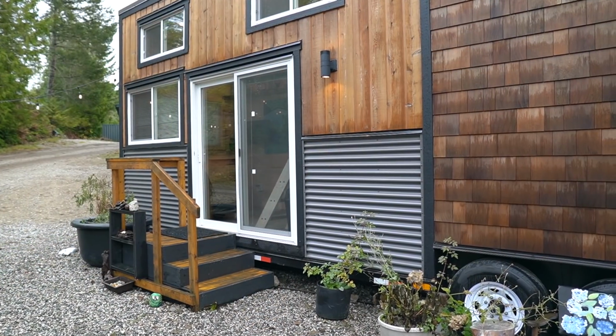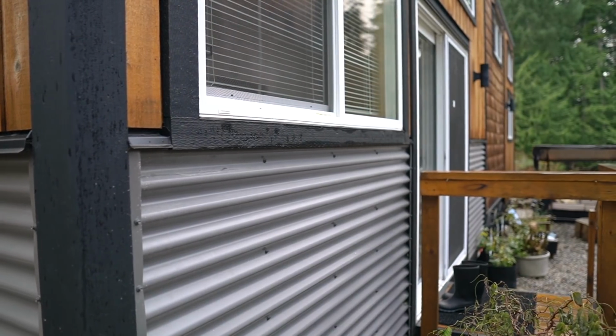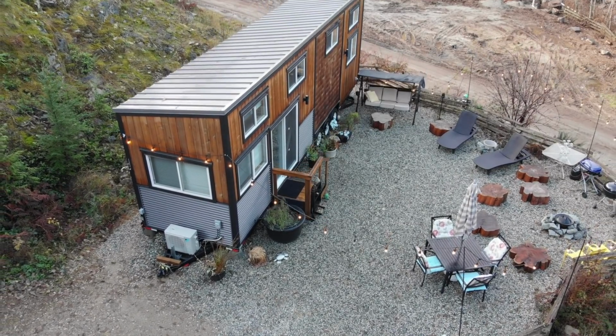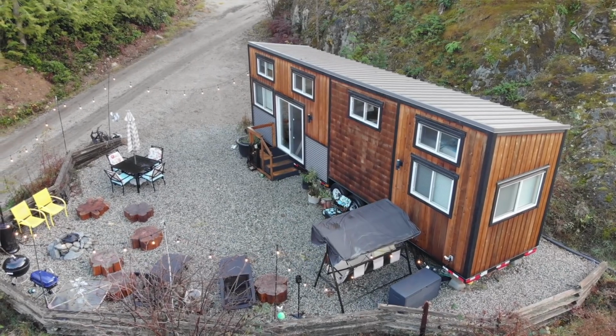I really like the outside aesthetic of the tiny house. There's a nice mix of wood and metal siding, which kind of gives it a modern, rustic, industrial look. And it's parked at an RV park with this great outdoor living space surrounding it.